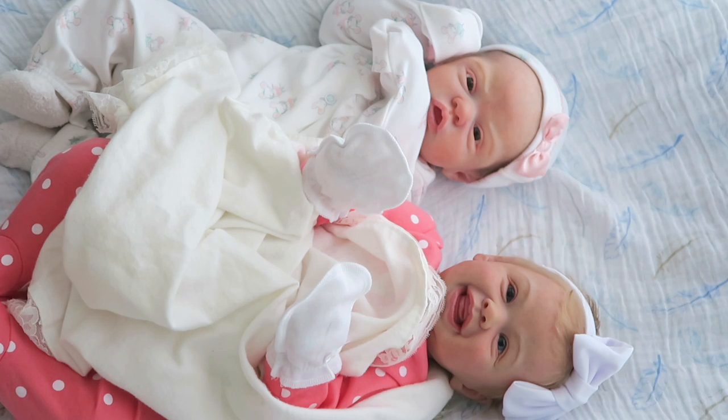And I will give you guys a list of the places that you can go and find reborns for sale. There are more out there, I'm sure, but these are just the ones that I'm familiar with. So the first one is eBay. The second one is Instagram. The third one is Dollfan and Etsy. So I'm going to start off with eBay because that's the one I have the most tips for you guys about.